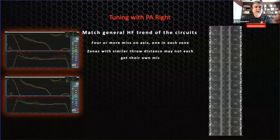If you have never seen a dual FFT analysis software package, the upper part of the screen is the phase response, and the bottom part is the frequency response. So just keep that in mind.